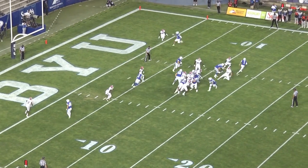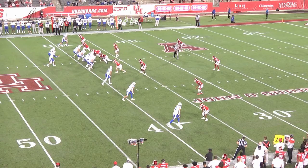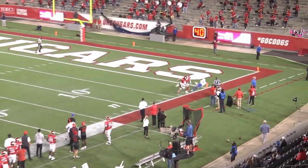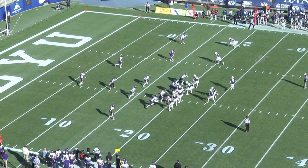He'll move in the pocket and reset his feet, put touch on throws to layer them over defenders, and shows good accuracy that allows for his guys to make plays after the catch. That talent is what makes you excited and what will entice GMs. Wilson was a very, very good college quarterback.